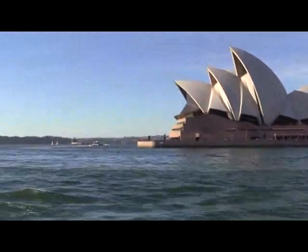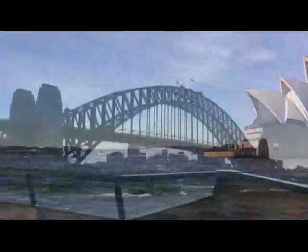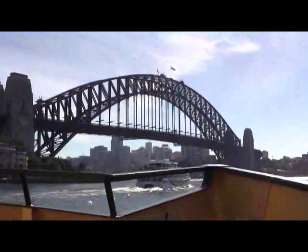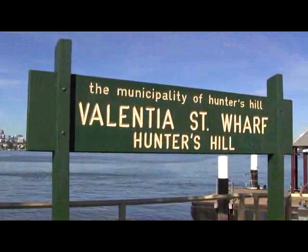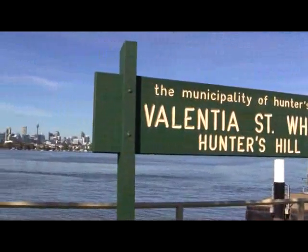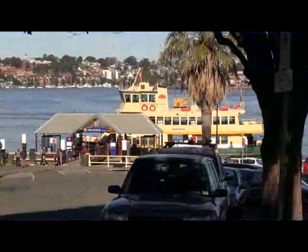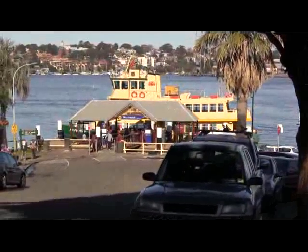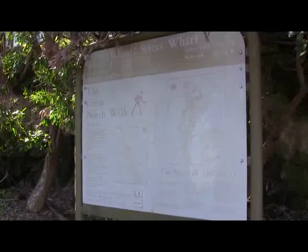As our ferry leaves, we can look out to the right to see the Opera House and part of the harbour, but we're going to turn left onto the bridge and head up to Woolwich. Hunter's Hill is actually quite close to the city. Once we get off the ferry, we can start walking up the hill, past the very faded Great North Walk sign.